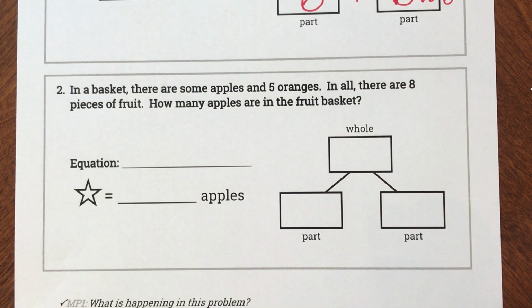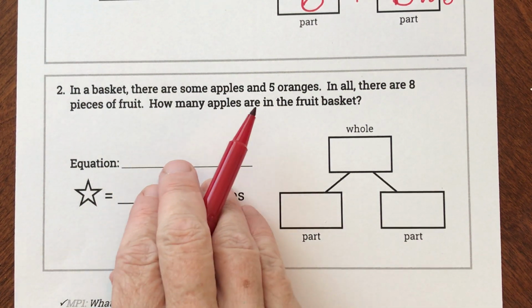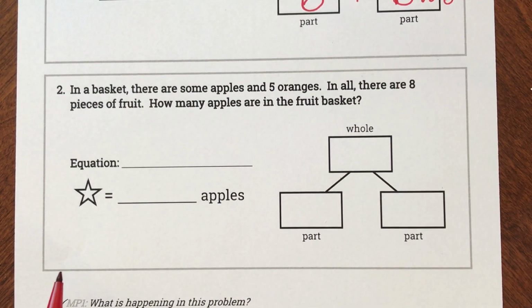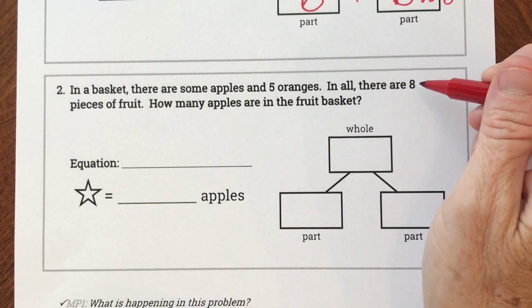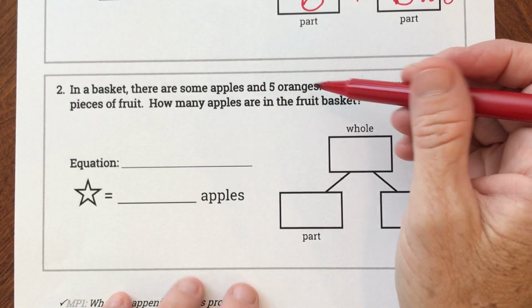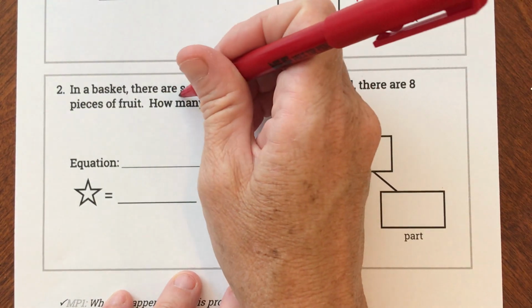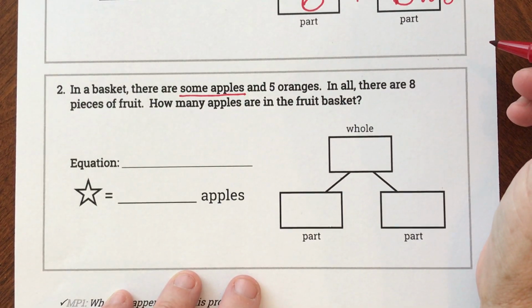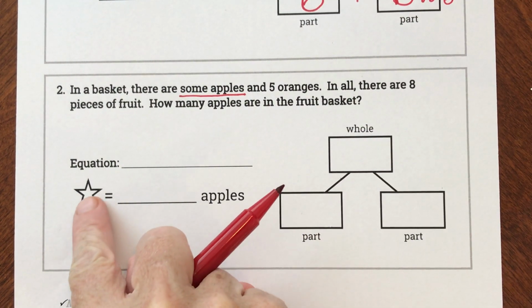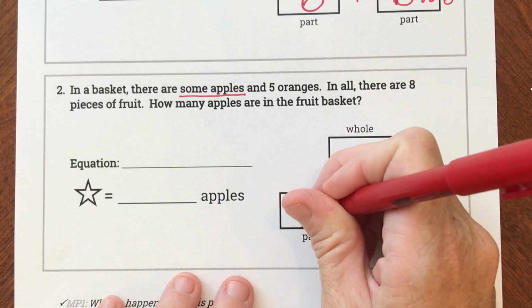It says, in a basket, there are some apples and 5 oranges. In all, there are 8 pieces of fruit. How many apples are in the fruit basket? Okay, so it says in a basket there are some apples. We don't know how many some are. It could be anything. That's our unknown. And they're using a star for our unknown. So that's my first part, is I don't know what that is.